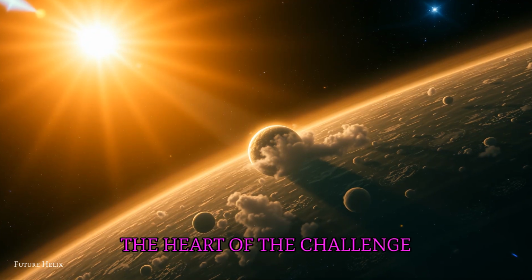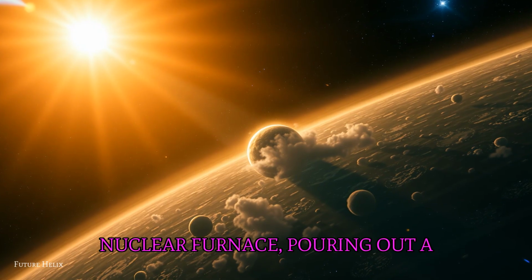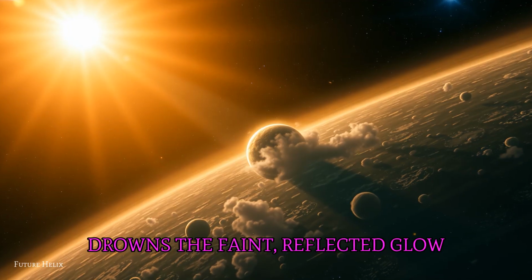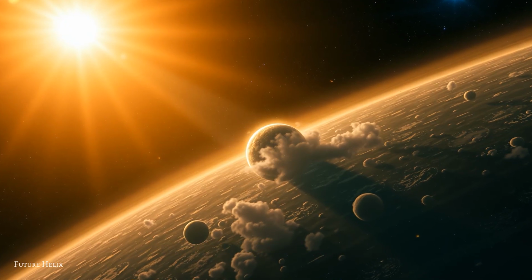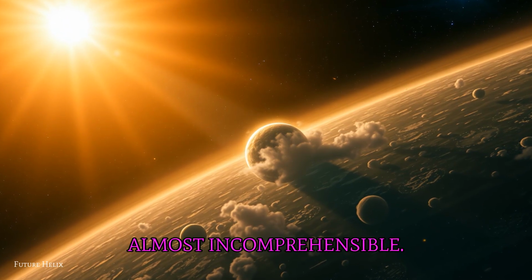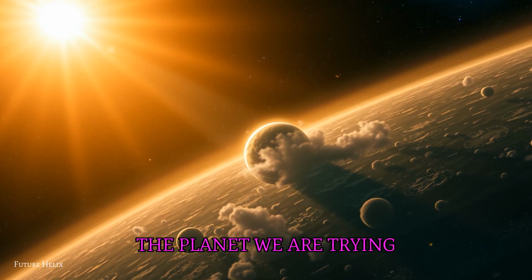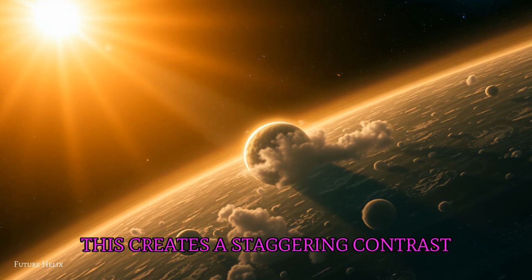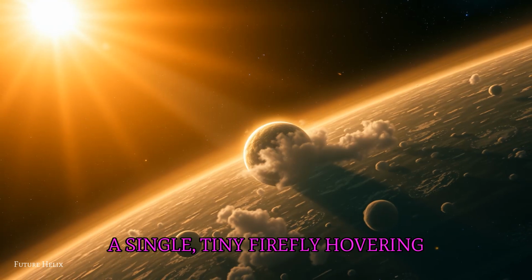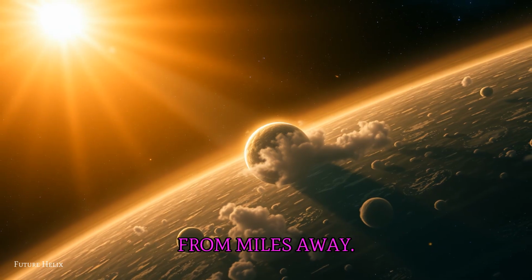The heart of the challenge is a problem of cosmic proportions. Every star is a raging nuclear furnace, pouring out a flood of light that utterly drowns the faint, reflected glow of any orbiting worlds. The difference in brightness is not just large, it is almost incomprehensible. A typical star can be billions of times brighter than the planet we are trying to see. This creates a staggering contrast problem, like trying to spot a single, tiny firefly hovering right next to the blinding beam of a giant searchlight from miles away.